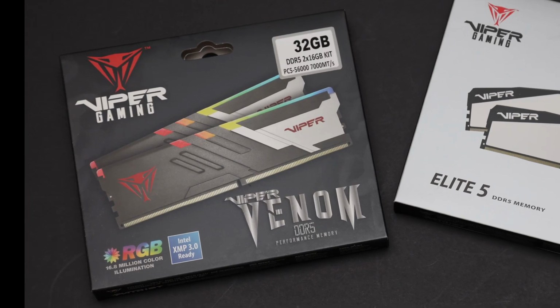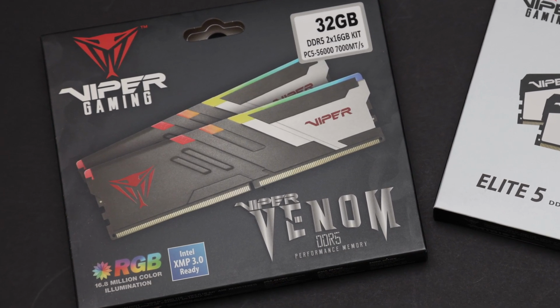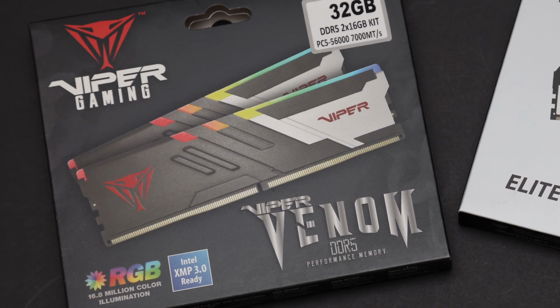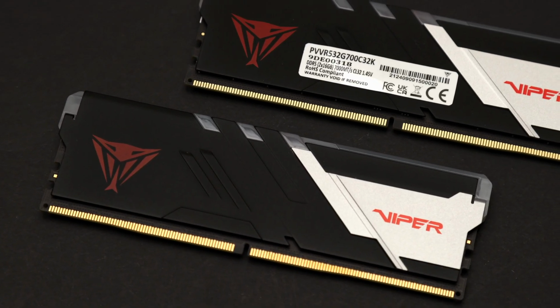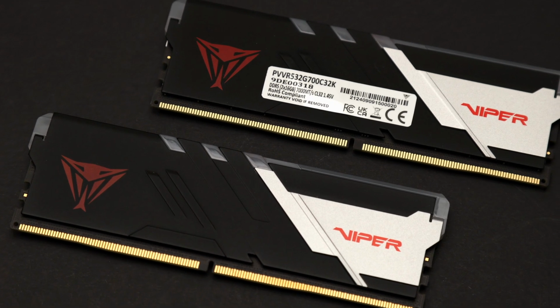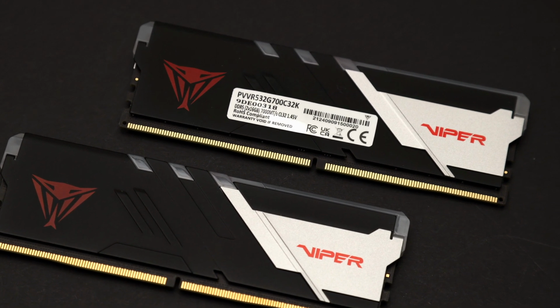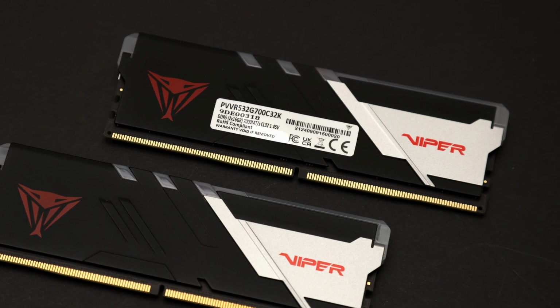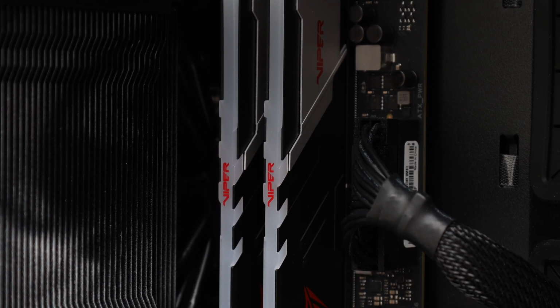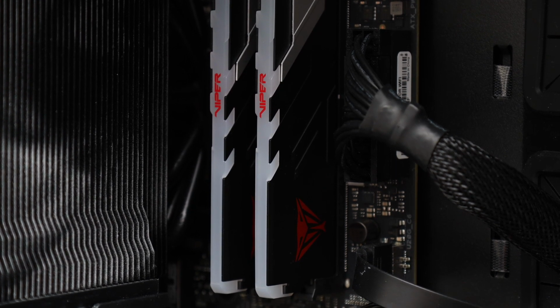From the outset, the Patriot Viper Venom RGB DDR5-7000 2x16GB kit brings a truly eye-catching design. The black and silver heatsink and RGB LED lights make up the flashy appearance. Nothing looks too offensive on the modules, but they are very obviously from Patriot's Viper sub-brand. The metal pieces also have a low enough profile, so they should not cause too much interference with nearby components.